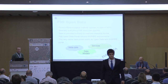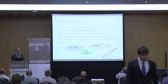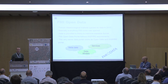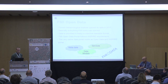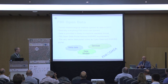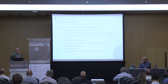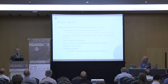FMI opened its data in 2013, and basically everything FMI owns was opened then. Data is provided freely and in machine-readable formats, and the FMI Open Data Portal follows INSPIRE requirements. Actually, the very same data portal works as the Open Data Portal and the INSPIRE Data Portal. The data scope is way beyond the INSPIRE data specification scope.